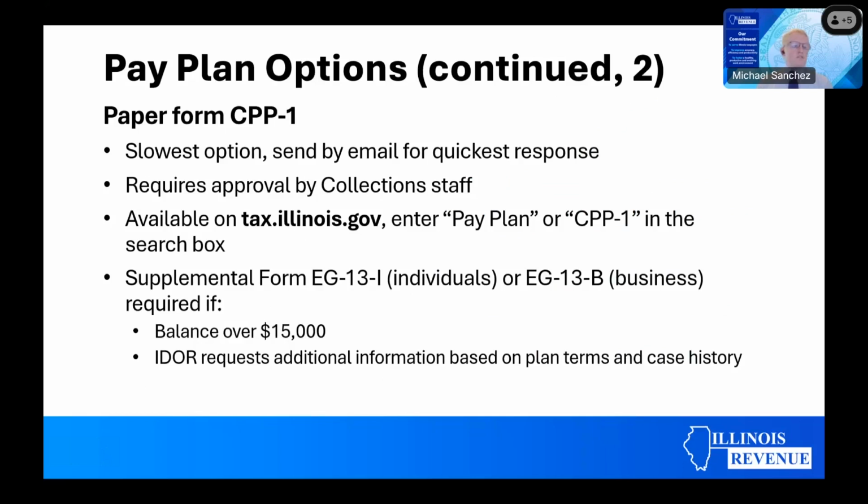If you read the instructions, you'll see that there's a supplemental form called the EG13, either I for individuals or B for business. If your debt is over $15,000, that is going to be required, so you might as well send that in with your CPP1 rather than waiting for us to request it. Next.